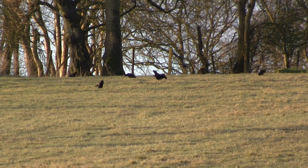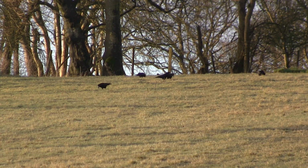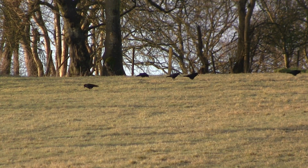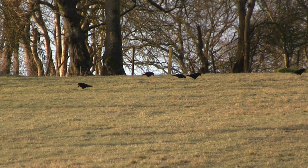There's a small rookery nearby, and once the frost thawed off a bit, the rooks started to come down into the field, searching for earthworms and leather jackets. Now, they don't do the sheep any harm that I've ever seen, so I usually leave them alone.